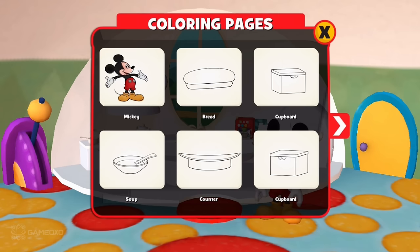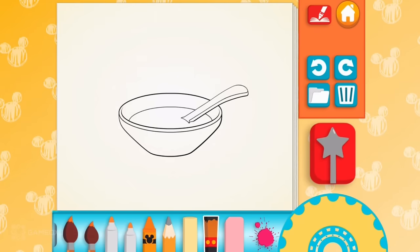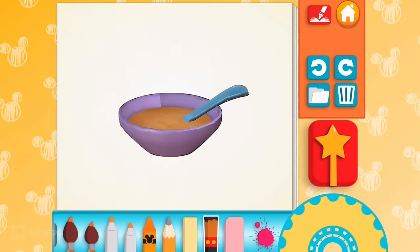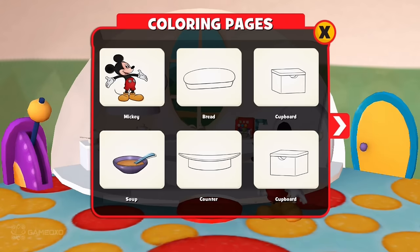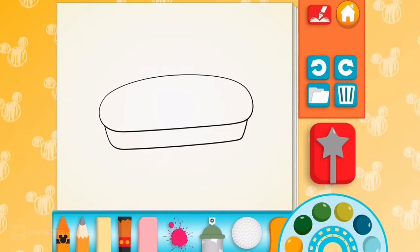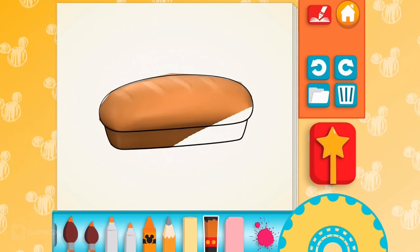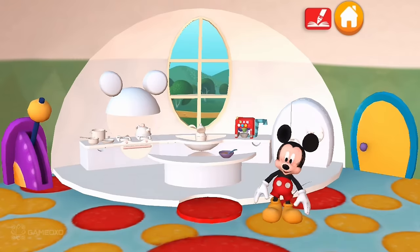Choose something to paint. A bowl of soup. The mouse brush. Hot dog! Now, let's go paint some more stuff. Choose something to paint. A loaf of bread. The mouse brush. Good job! Hot dog! You did it!